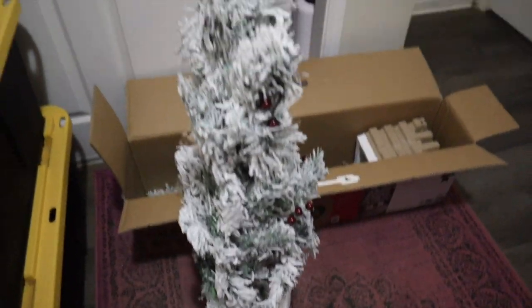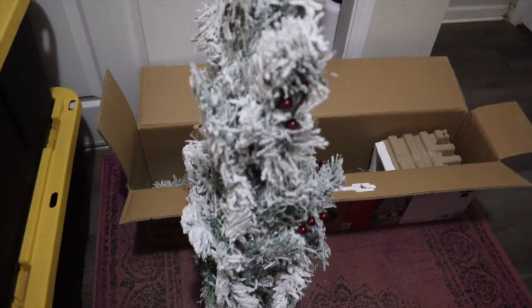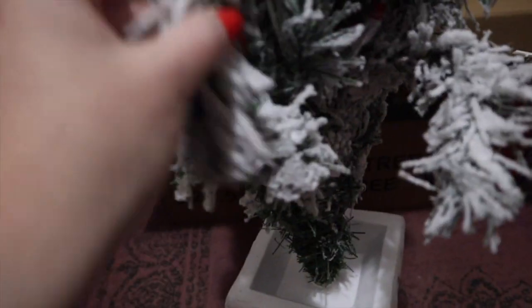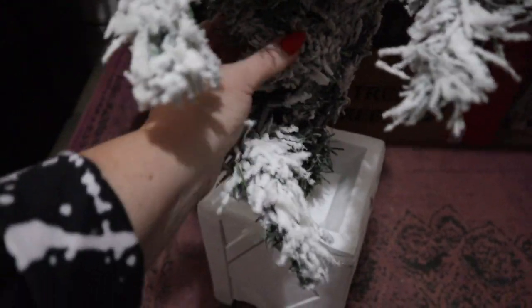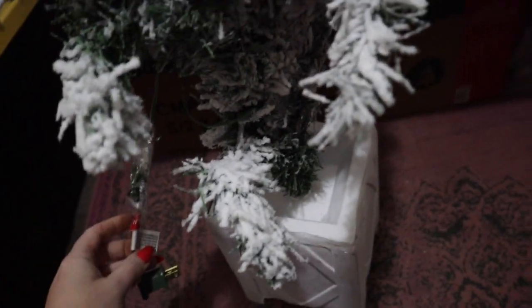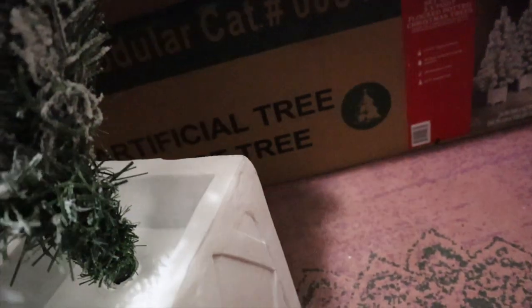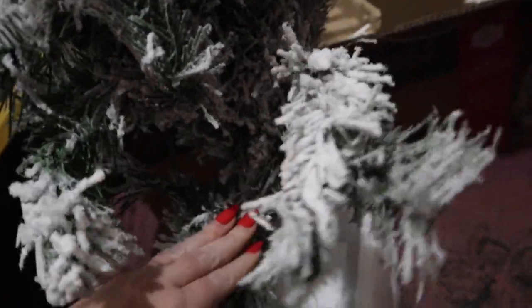All right, so this is what it looks like when I took it out of the box here. So we just got to pretty much fluff it up. It came all put together already. It has the lights on it. These were pretty affordable too. I cannot remember. Oh, they were $59 for two trees. I don't know where I'm going to use the other one, but I'm doing it in here so that I don't destroy my room. I'll just vacuum in here after.